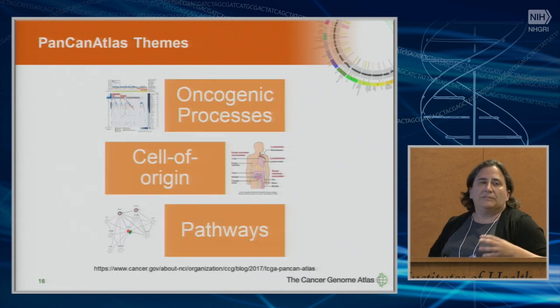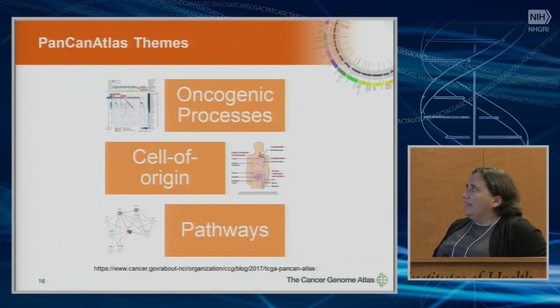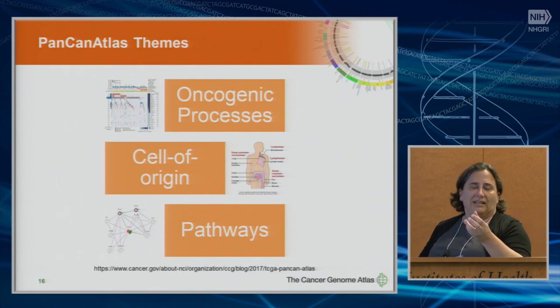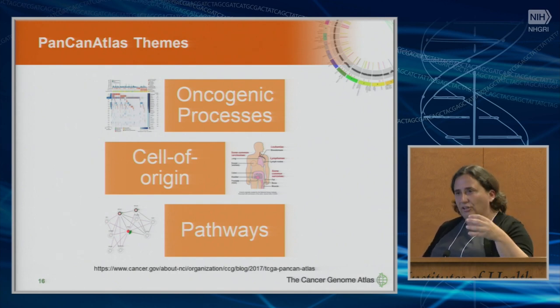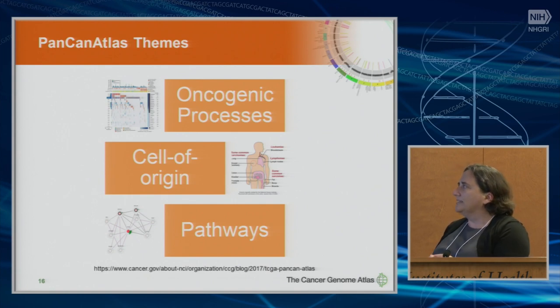And the themes for this final PanCAN analysis, the papers are being organized into three themes. One is oncogenic processes, which is really looking at what are the key driver mutations, what are the key patterns in terms of genomic alterations that we see when we look across the cancer.